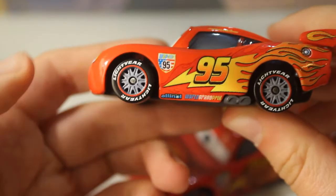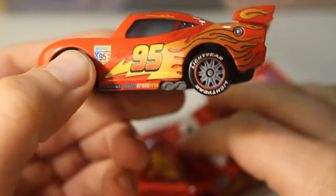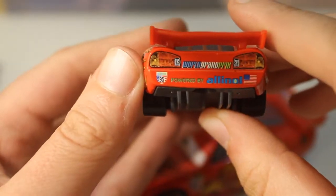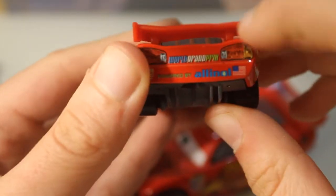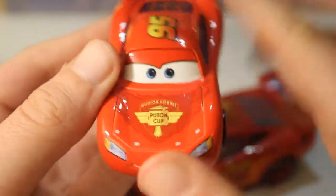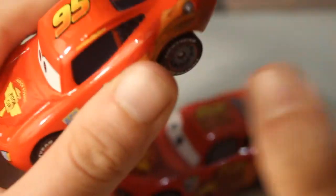This is the racing wheels World Grand Prix Lightning McQueen, with racing wheels, so the wheels are going to be different to the other one. Again, comparisons coming in a minute. There's the back, stuck-on stickers. What can you do about it? Here's Mattel.